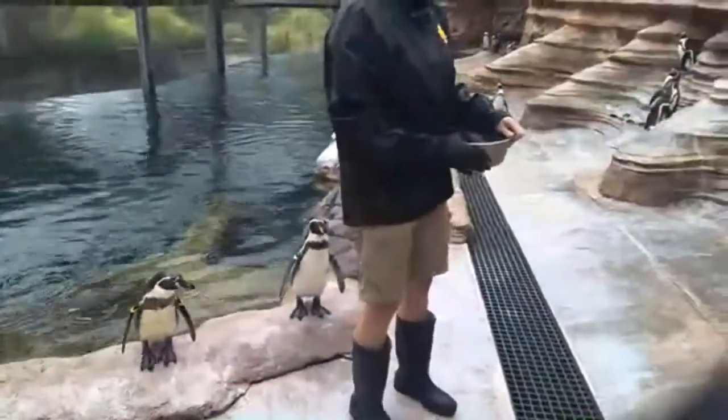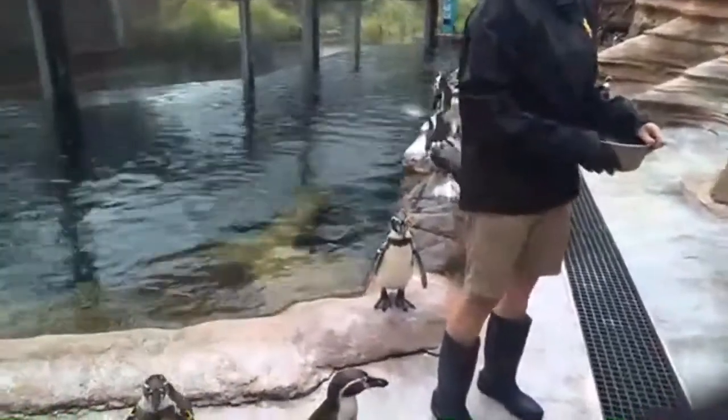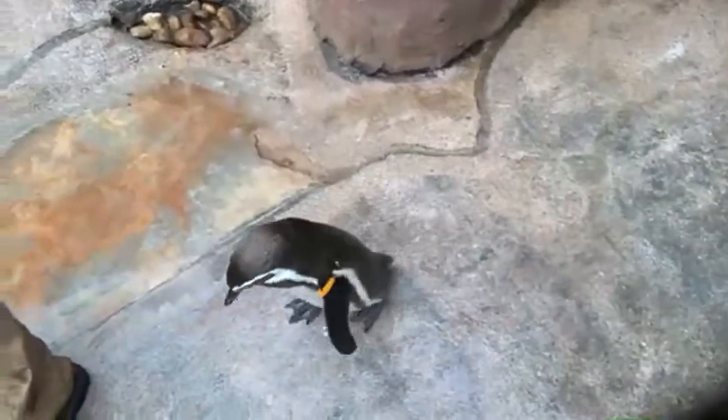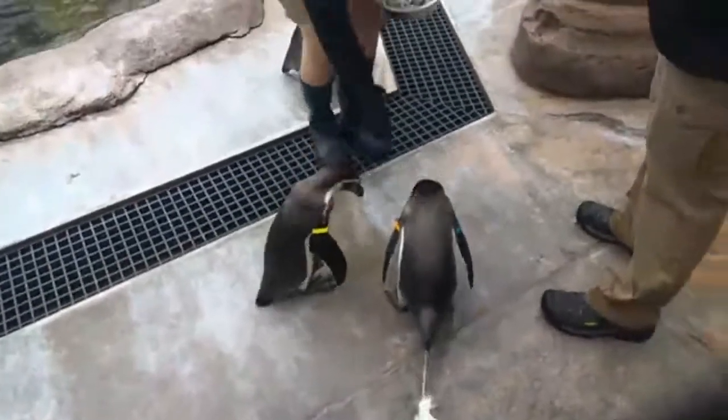Yeah, so we always have to keep our eyes open. Chili is definitely checking out your shoes. Yes. Very interesting. He's our footwear inspector. I think he approves. Hi, buddy. Do you want a fish? Oh, yeah. No? Nope, just inspecting.